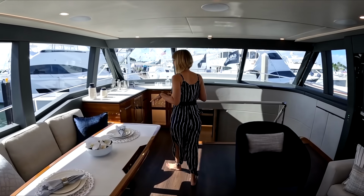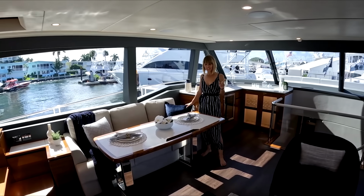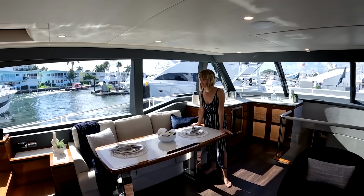And then we're going forward on our port. Okay, this is cool. I gotta say, definitely a first. I've yet to see it anywhere else. It's a good little breakfast nook as well. You would use it all the time.